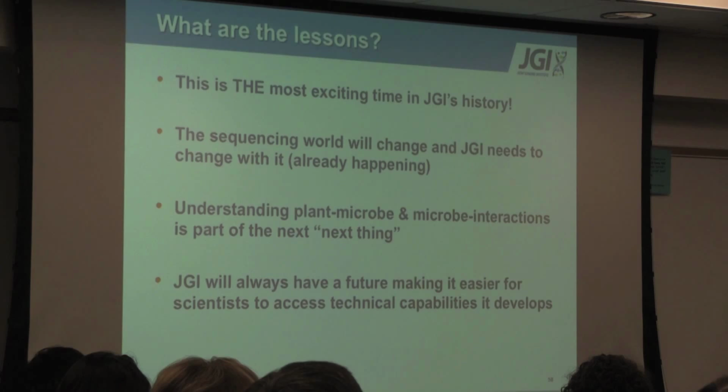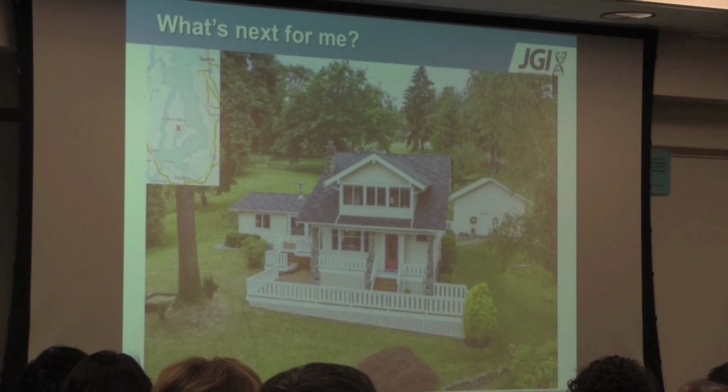All right, so that's what's next for you. This is what's next for me. This is our new house on Vashon Island. Vashon Island sits between Seattle and Tacoma. We're sort of in the middle of the island there. We'll be retiring there at the end of June.